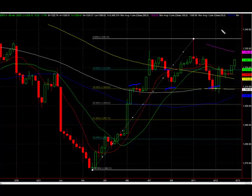So now our next level to the upside would be taking the highs from yesterday's open. Those are here. You can see that's the level at 1335. It's going to be a key level to take out. So we'll see what happens. Now let's look at the SPY chart.